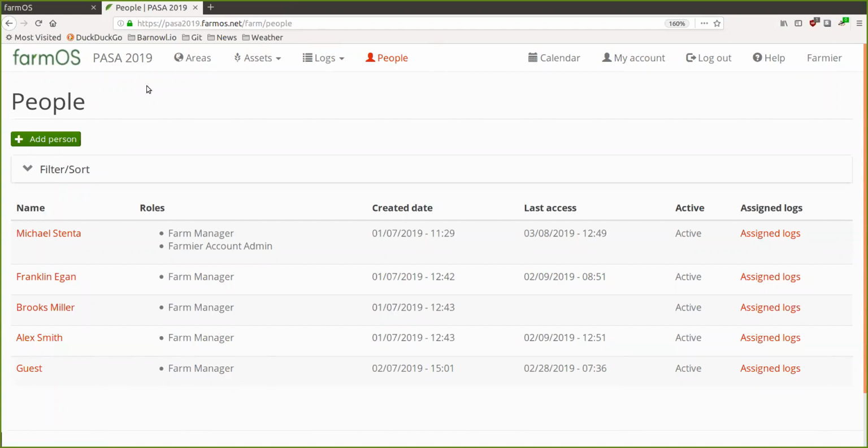Yeah, great question. So this whole system is actually built on top of another system called Drupal. And Drupal has a very robust and fine-grained access control system that allows you to define roles and what the permissions are on each of those. So if you download this software and set it up yourself, you have full control, and you can add more roles and do some really advanced stuff with it.